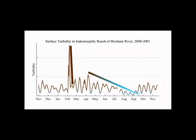And so, if we can figure out why the turbidity in the Brisbane River jumps up, and this happens every year, we see this decrease every year, we see the jump up every year, if we can figure out what process is behind that, then perhaps we can stop it and keep the Brisbane River clear for longer.